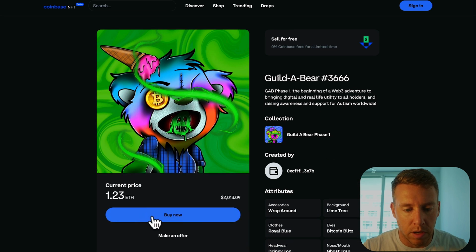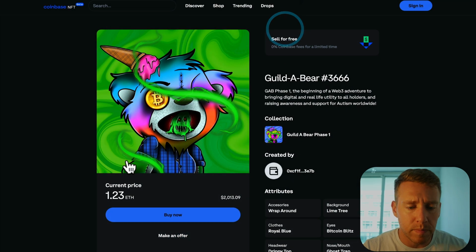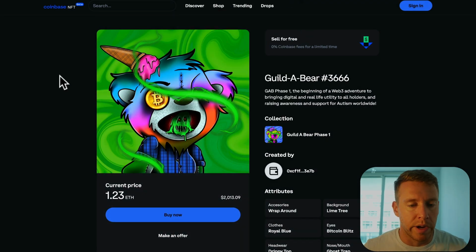So now someone could go ahead and I guess they could make an offer. They could also try to buy it, and the contract would just execute independently of anything I do, because it's all set up there and I've granted access to the contract. And you do put some faith in those Coinbase contracts that they're not going to swipe your NFT from you or do anything nefarious.